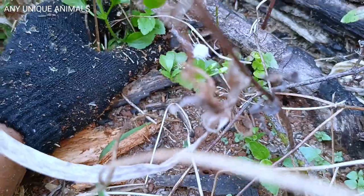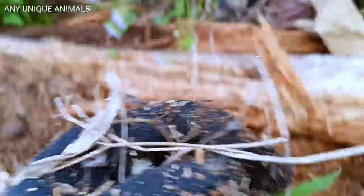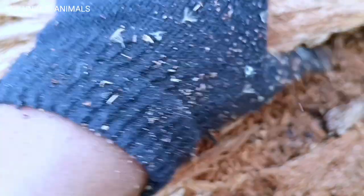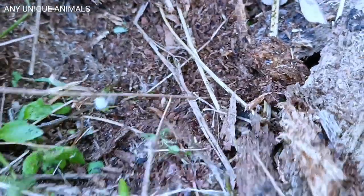I saw something. Wow. Oh, look at this, bro. Wow. This is a very big cockroach. Wow, that's another cockroach. Look at this, bro. This is a very poisonous scorpion. Don't touch him.